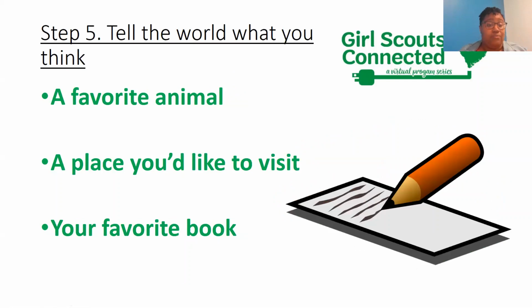So next, we have step five, which is tell the world what you think, okay? An essay gives facts, but is written from the author's point of view. As you get older, you're going to find in school that you're going to be writing more and more essays in class, okay? So unlike an article, an essay is a chance for you to share your thoughts and your feelings. With this step, you get a chance to write a two-page essay about one of these things and try to include five facts along with your opinion. You can write an essay about your favorite animal. You can write an essay about a place that you visited or would like to visit. Or you can take the favorite books that you showed us earlier today and write an essay about that. Okay, so this is another way for you to be creative again, because you get to add in facts and your own opinion.